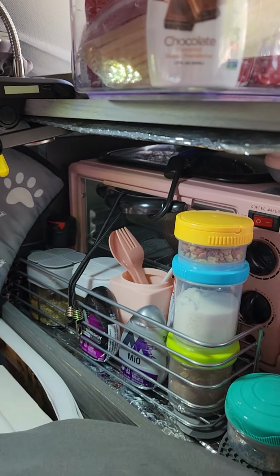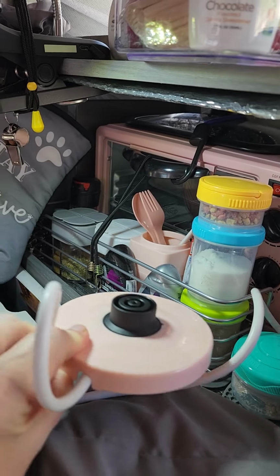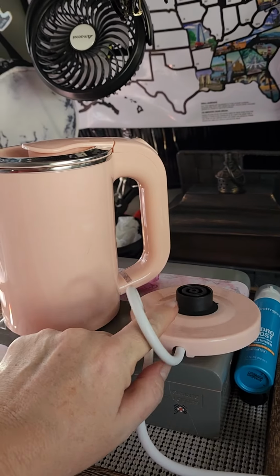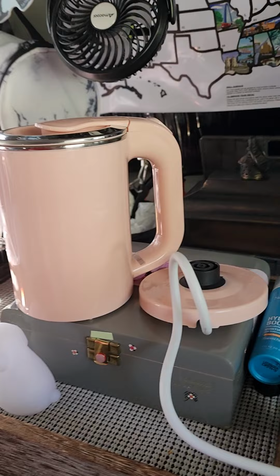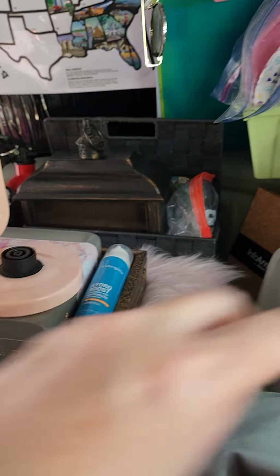I'm going to show you the base. This is the base. You plug this into your power supply, sit the kettle right on top, fill it with water, and you will have boiling water in, like, it seems like 2 minutes. And I really like it.